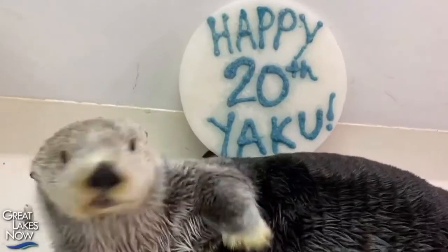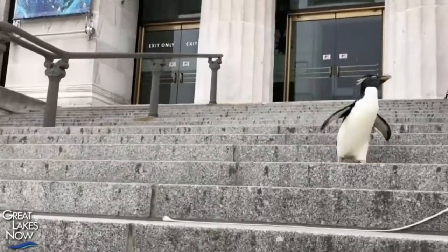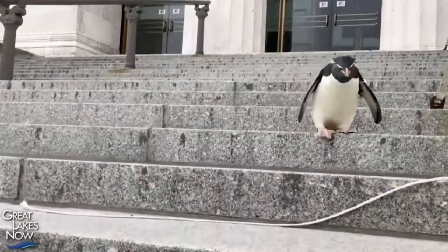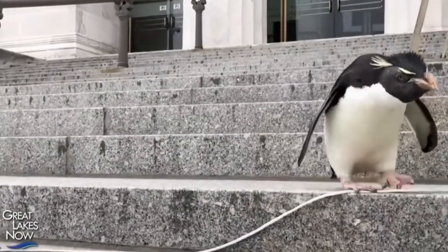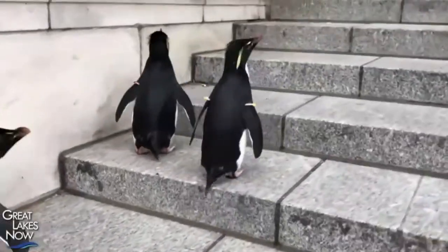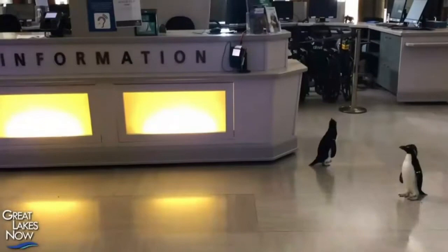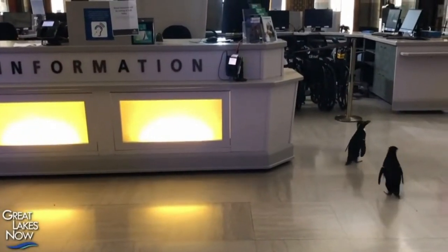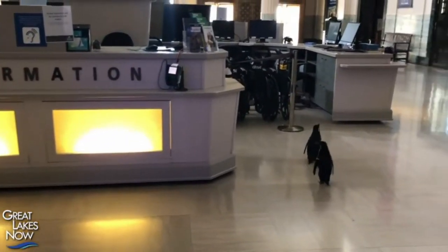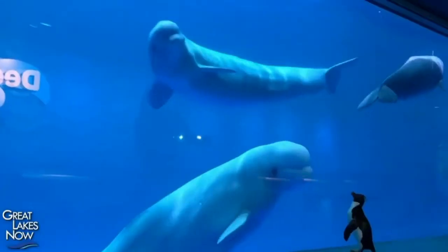Happy birthday! In the absence of an adoring public, the Shedd's more inquisitive characters decided it was time to venture out. So a lot of our penguins love to find different things, be curious. And so now is just an opportunity to take them to different parts of the building that usually are a little too crowded for penguins to do what they want to do while we wait for their fan club to return. And their first big field trip became a runaway success.